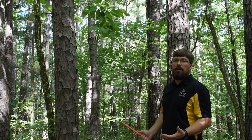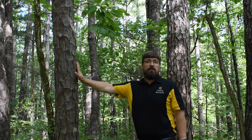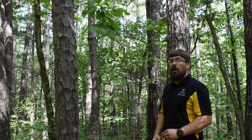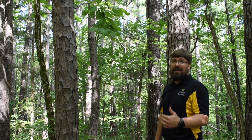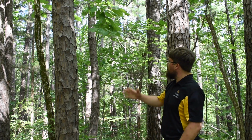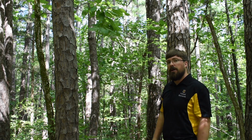And so here we're in a shortleaf pine plantation. These stems are all pine trees, which shortleaf is actually not native to this part of Missouri, although it is native as a pine in the state of Missouri. It typically occurs further south. But this plantation was established right around that 1940 period.